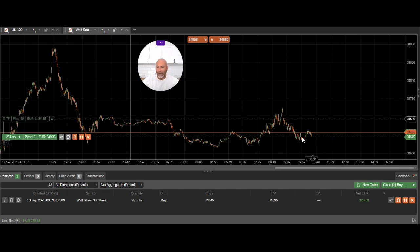My actual entry is pretty decent. There's my entry there. You can see that it's probably about 20 points away from support. So I can afford to not be as clinical when I'm taking these intraday trades. It's not like scalp trading, right? Where when you're scalp trading, you have to be clinical. It has to be precise. But when you're swing trading or intraday trading, it doesn't have to.